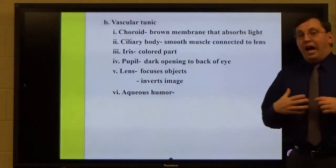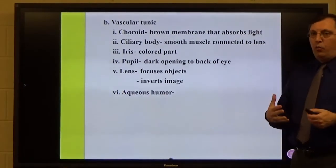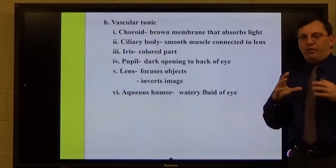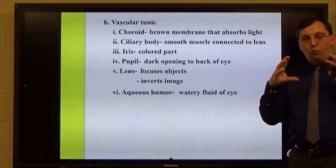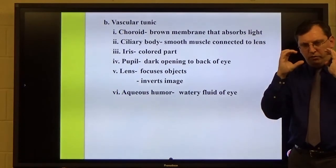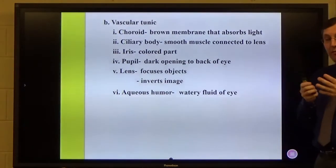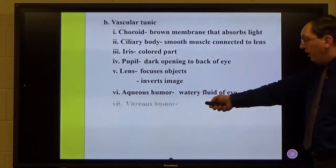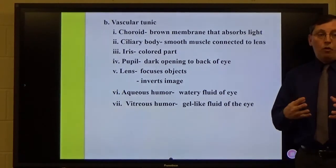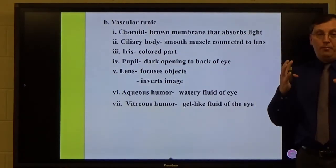Inside here is also what's called the aqueous humor. It's a water-based liquid that helps give the eye its shape. But if you have a water balloon, you know what happens if you lay it down. It just squishes down. In our eyes, if you just had water there, it would only go to the bottom and form a flat layer. I need a little something else there to give it more shape. That's where the vitreous humor comes in. That is a gel-like fluid, along with the water, that helps keep it from collapsing inward.